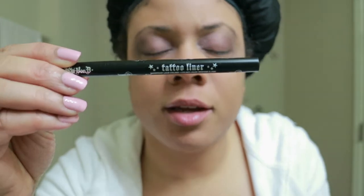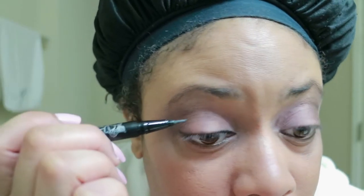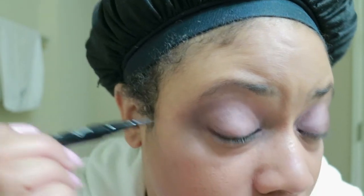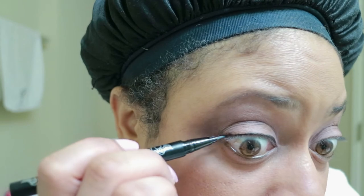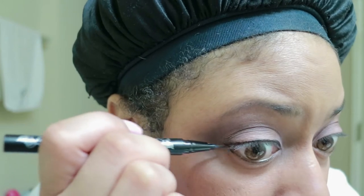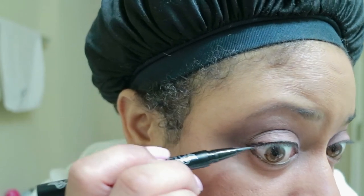I have the Kat Von D eyeliner. I'm not going to attempt this. I kinda don't want to attempt this, but I kinda do. I wanna do it. I'm not gonna do a cat eye. I just wanna do just a nice clean line. So I think that kind of went okay.